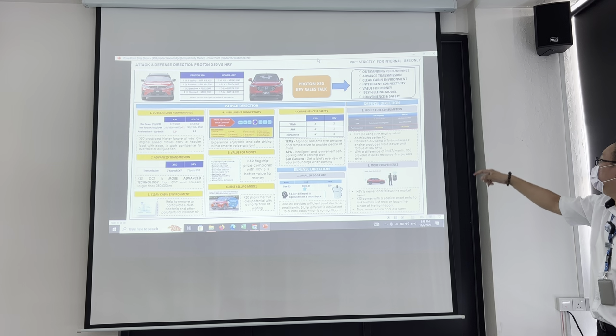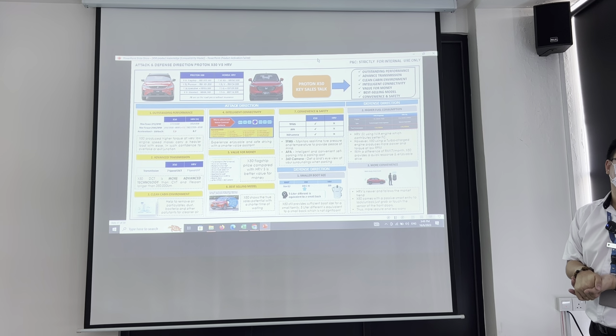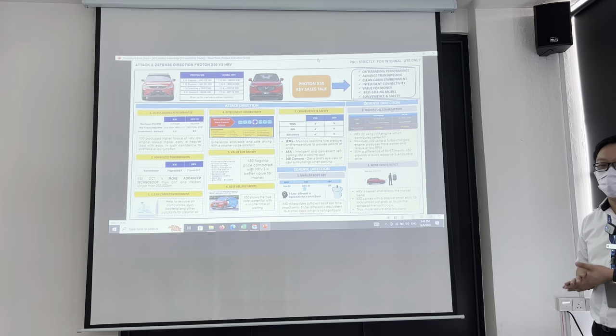And then the pricing. The monthly installment is about 17 ringgit per month, plus 7 ringgit, compared with the low spec. Compared with the low spec, if compared with the high spec, confirm the difference will be huge.